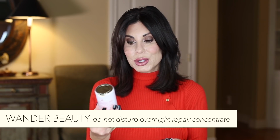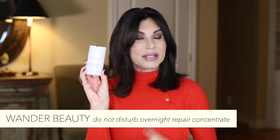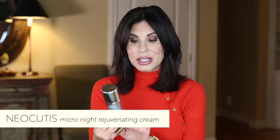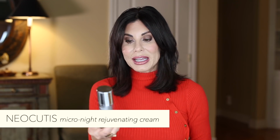A product that was sent to me that I did like, but I would not repurchase just because I don't need it. It's by Huda Beauty. It's called Do Not Disturb Overnight Repair Concentrate. Liked it, again, won't repurchase. Another product that I really liked, but I will not be repurchasing either, is by NEOCUTIS. It is the Micro Night Rejuvenating Cream.